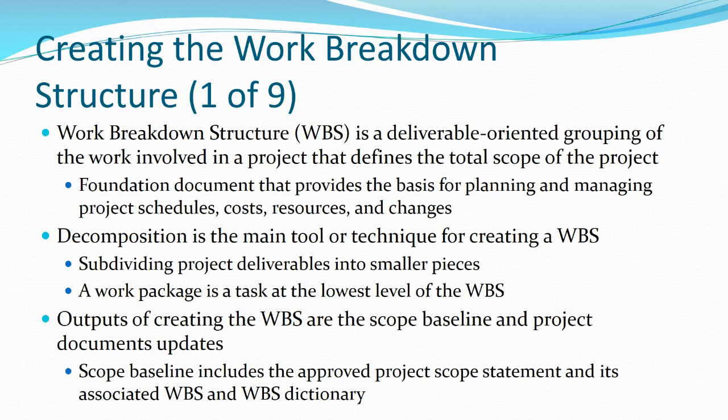And we use a process called decomposition. If we're taking a high-end idea and breaking it down to smaller and smaller concepts, ultimately we're showing the end user and the team members what exactly we're going to be delivering. At the bottom level of the WBS, and you'll see this graphically represented in a moment, we get down to the lowest level, which is a work package, and that is ultimately what we're going to be delivering. Out of the WBS, we deliver what we refer to as the scope baseline and the project document updates. Now, the scope baseline is, yes, if everything goes according to plan, this is how big the project should be. And we also include the WBS graphics and what we refer to as the WBS dictionary as well.